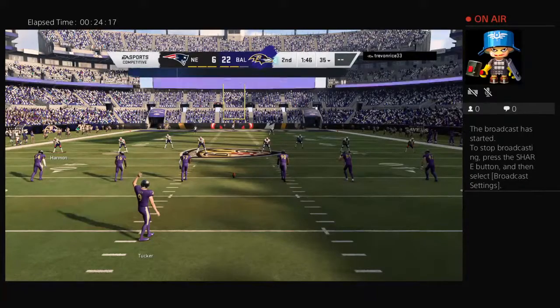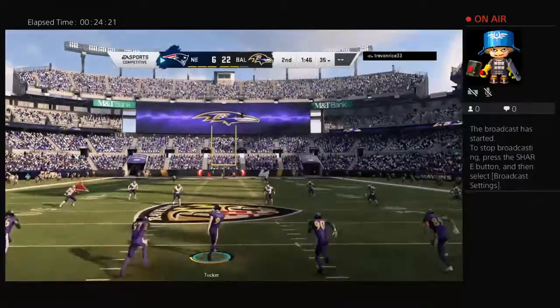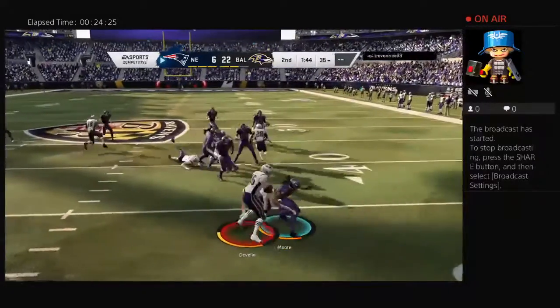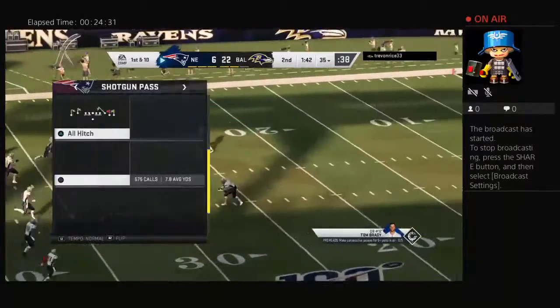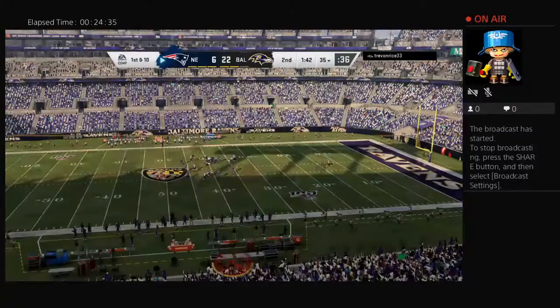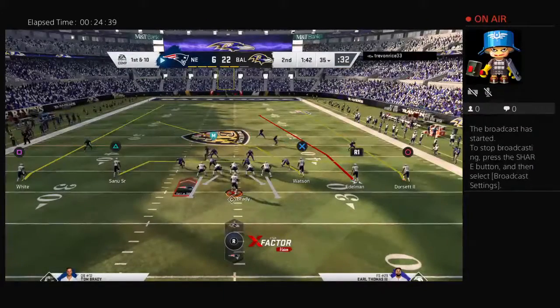Tucker able to connect on the extra point, and that could be important as that makes this a 16-point lead. Short kick, one of the up middle takes it down. And they'll be set up pretty nicely here as they have it up to the 35-yard line. The Pats at the line, ready to go.